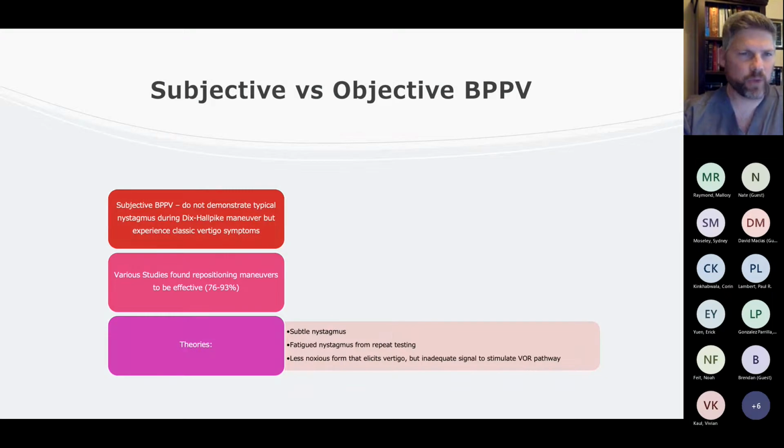So a couple of special cases or special interesting things that most of us have seen in clinic. So we have this phenomenon of the subjective BPPV, where a patient comes in, they describe exactly what you would expect for BPPV. When I lie down or when I turn over, I get vertigo. It lasts for a few seconds, goes away. It only occurs when I move or if I bend down.